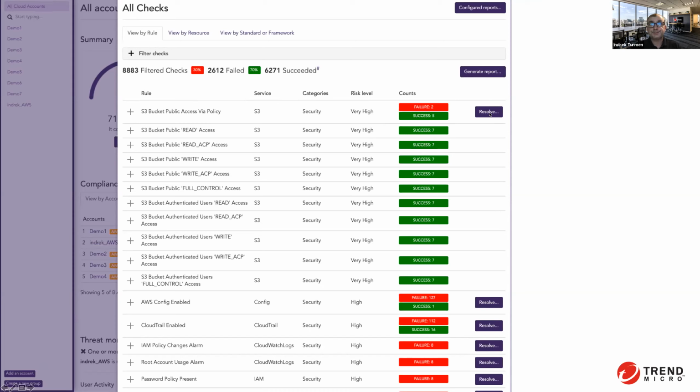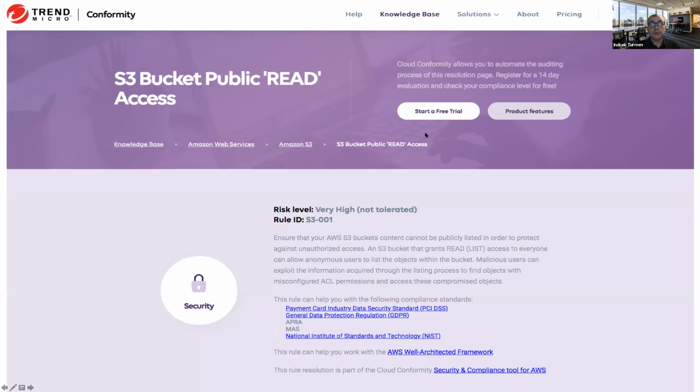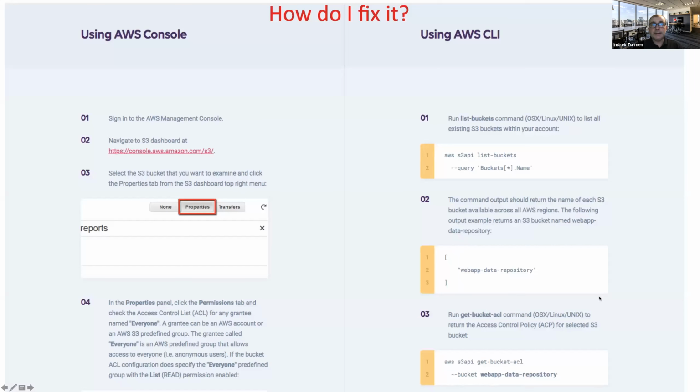If you click it, we will bring you to the knowledge base, where you can read what this security issue actually is. So here you can read about S3 buckets and so on. And we also give you a step-by-step guide on how to fix that issue. You can do it either in the CLI, on the right side, with the CLI commands. We give you even commands on how to fix it, but you can also use the graphical user interface, which is on the left side. We also have links so that it will get you directly into your tenant, and you can start to configure the way it is recommended here.